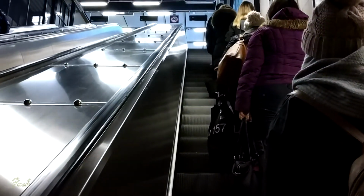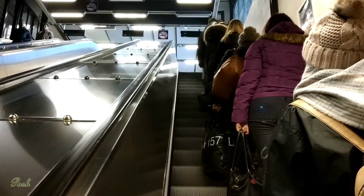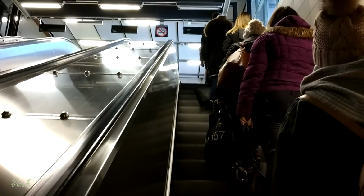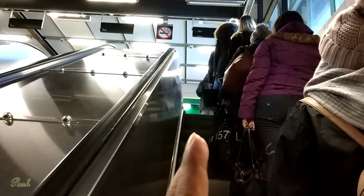So here on escalator, if you are not walking on the escalator, just stand on the right hand side, and the people who are in hurry, they can walk from the left hand side. That's why everybody is standing on right hand side.